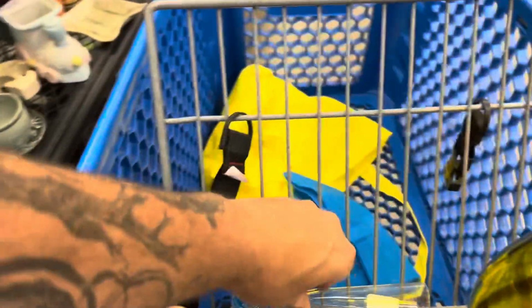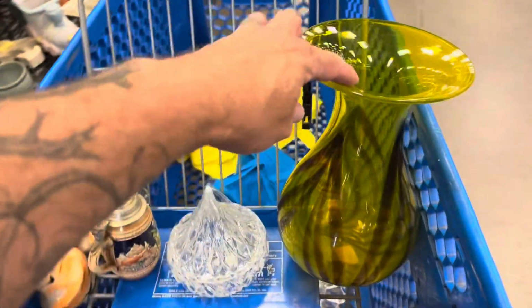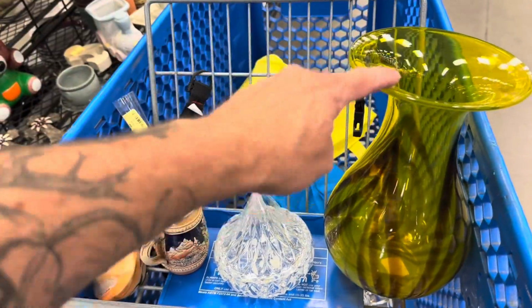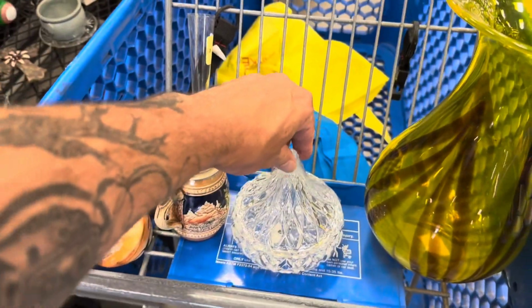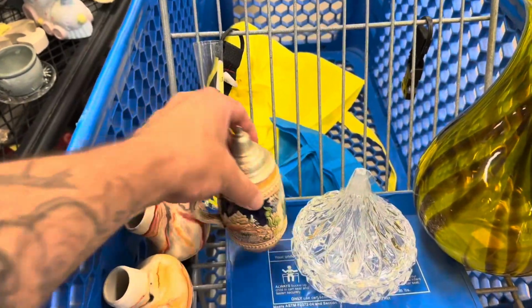So I think we're done here. I'm gonna go meet up with the girls and show them what I got. So I do believe this is a mid-century modern piece. It has that really cool tiger eye style to it. So I'm definitely gonna grab that. Of course, we've got our Costa Boda. This will pair nicely with the ruby red one I just got. And yeah, gonna have to get those.